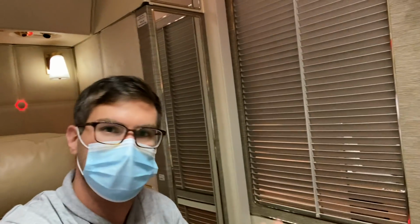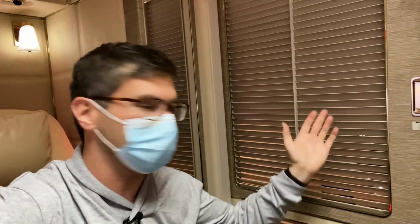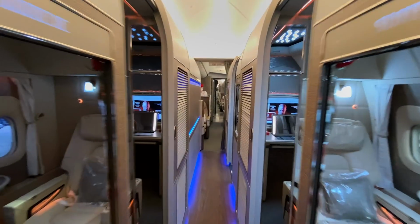I do have my own ventilation here in the suite as well, but just something to be mindful of. I feel comfortable moving to a surgical mask because of the distance between the other passengers, but keep in mind it is not completely enclosed. So if that's what you're after when you're flying, this doesn't quite hit the mark.